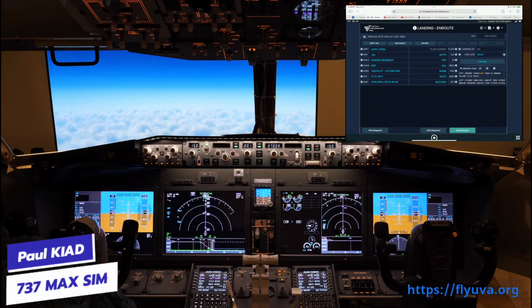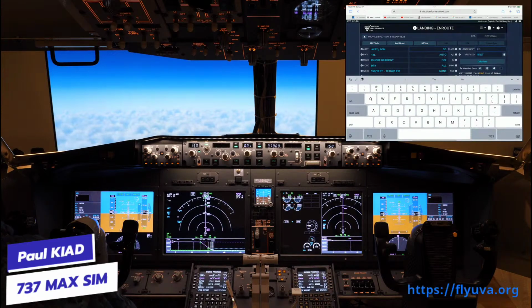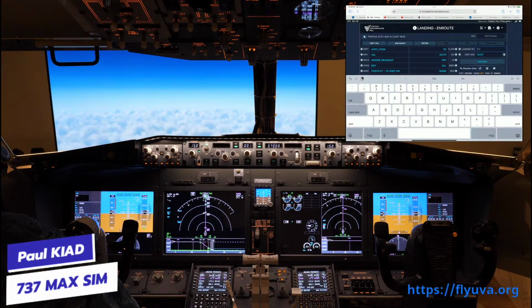Get this updated weather information. Flaps configuration, let's go with flaps 30. Landing weight is going to be plus 575, so it'll be 68.1 tons.